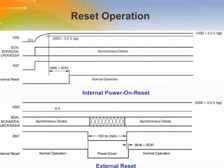The PCM3168A and PCM3168A-Q1 have both an internal power-on reset circuit and an external reset circuit. In internal power-on reset, the initialization is triggered automatically at a point where VDD exceeds 2.2 volts typical, and the internal reset is released after 3846 synchronous clock cycles from power on if RST is kept high and synchronous clock is provided. For the external reset, RST accepts an external forced reset to low and provides a device reset and power down state that makes the lower power dissipation state available in the PCM3168A and PCM3168A-Q1.